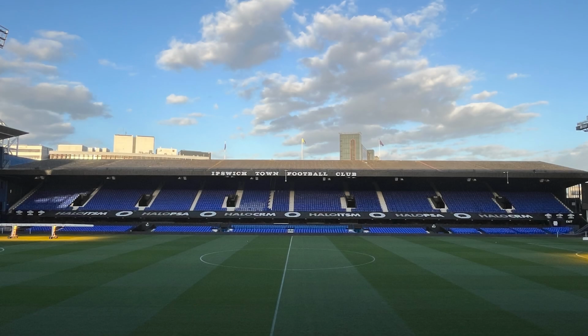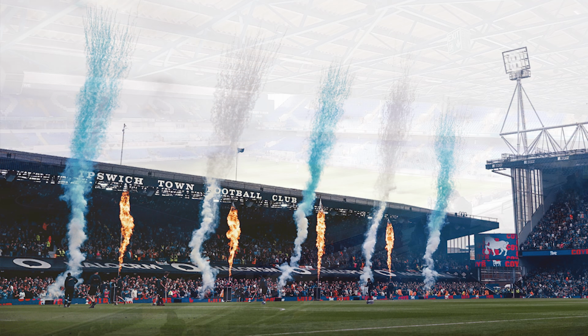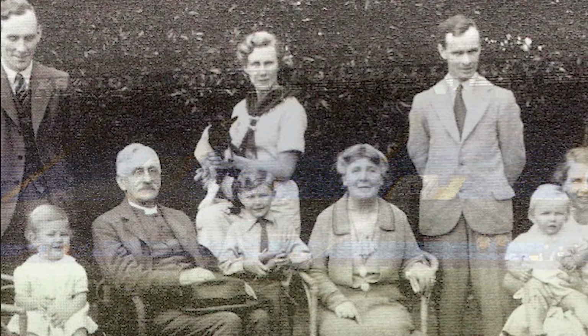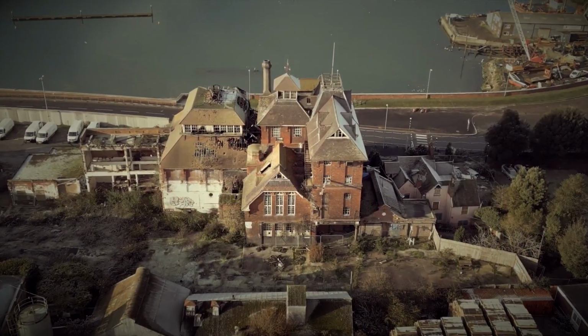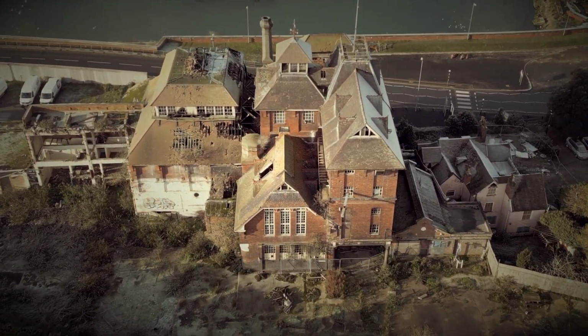The Cobbold Stand, originally known as the Portman Stand, was completed in 1971 and is one of the stadium's most historic structures. It was renamed in 2006 to honour the Cobbold family, long-time club owners with strong ties to Ipswich. The Cobbold family's legacy goes beyond football, as they were also associated with the famous Tolly Cobbold Brewery, which supported the club for many years.